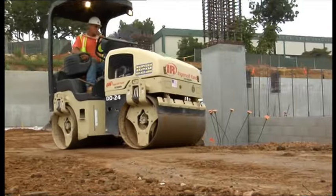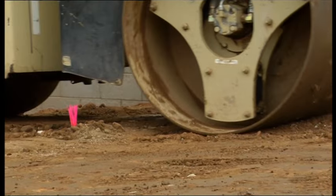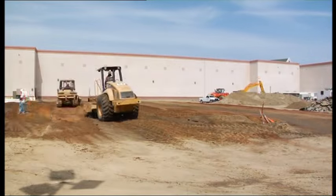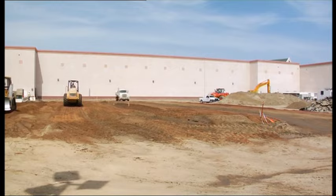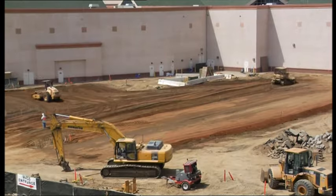And here's another machine that flattens earth. It's a steamroller. It squashes the earth down so it's hard. All the machines work together. They make the earth really flat, so it's all ready to have a foundation built on top of it.